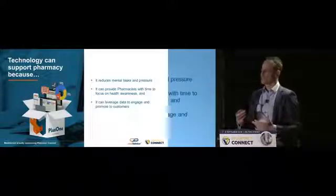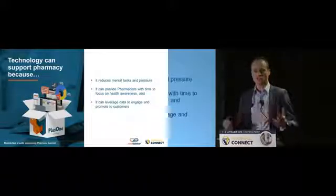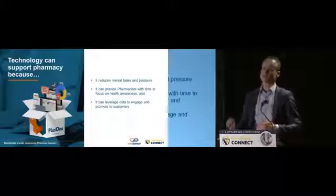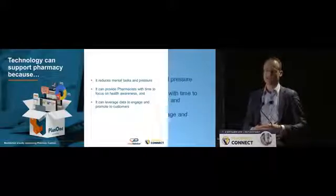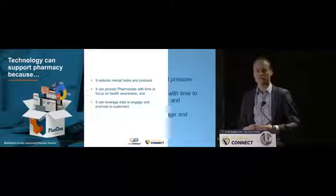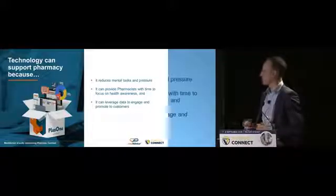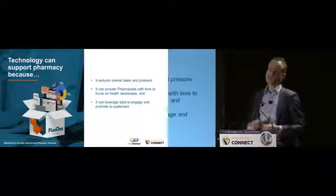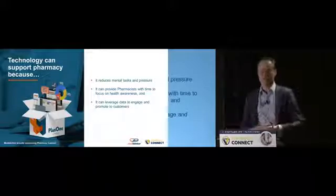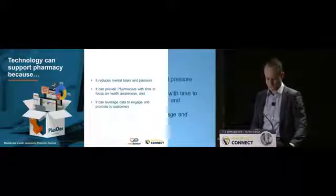By leveraging the technology and reducing some of those menial tasks or that manual task that you're doing, you're giving yourself time back, and that's time back that you can spend with your patients to focus on health awareness or driving more services. And I think the other part of our conversation today will really be about leveraging data within your business to drive more services style business as well for your customer base.